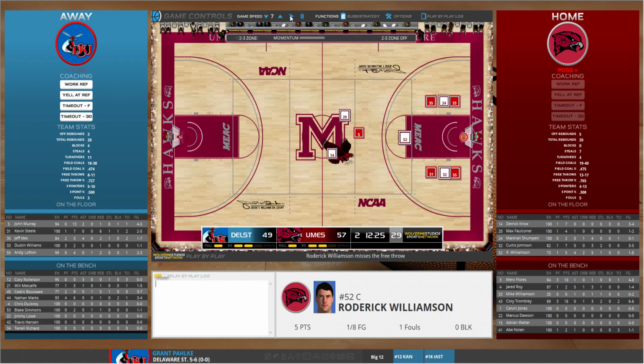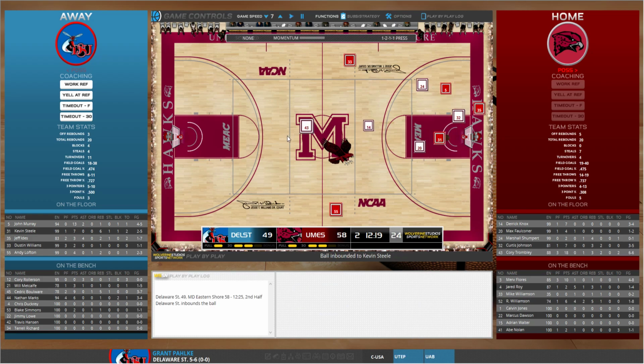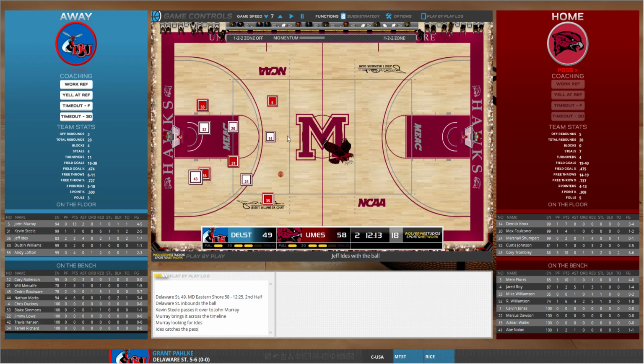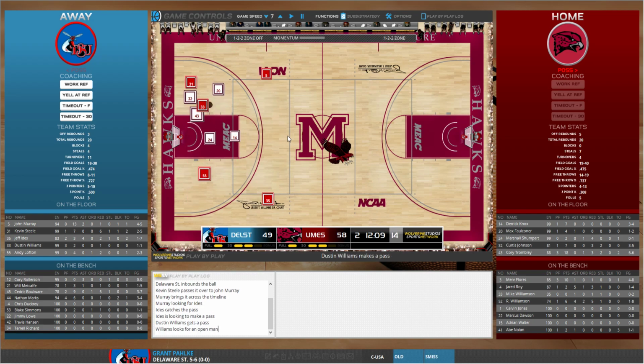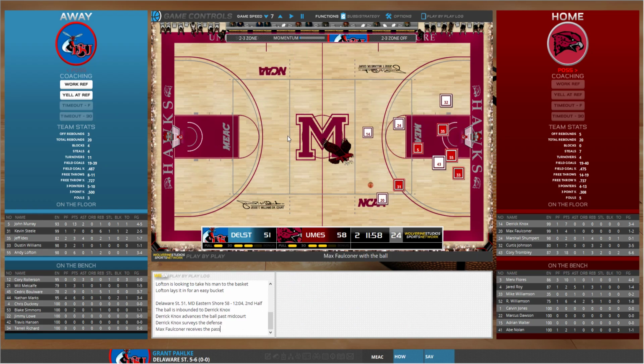Williamson misses his first, and he makes the second. Eastern Shore up 58-49. Ball's inbounded to Steele. Steele passes out to Murray, breaking the press. Murray, top of the key, passes over to Ides on the left wing. Ides passes to Williamson in the right post. Williamson passes to Lofton in the left post. 10 seconds left on the shot clock. Lofton drives and lays it in. That's 6 points for Lofton so far.